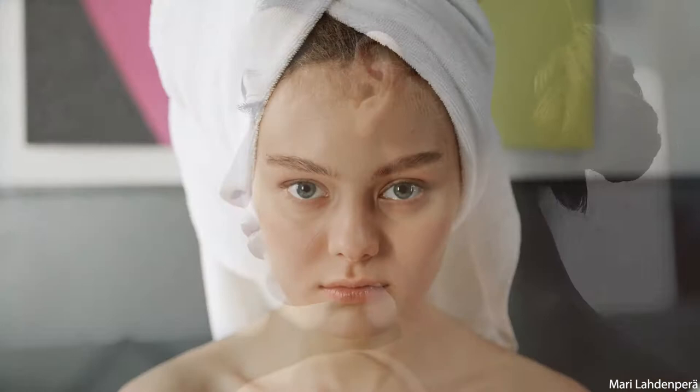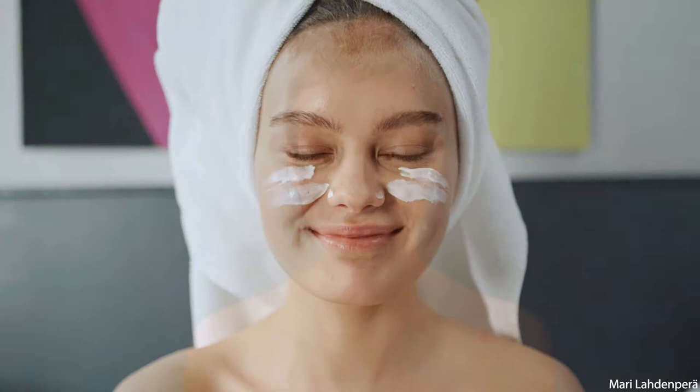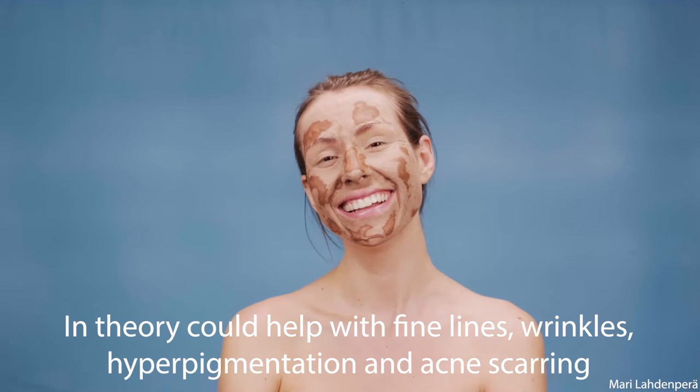Helpful in boosting up collagen production in the deeper layers of the skin if vitamin C is still active. Contains natural vitamin A, which could in theory help with fine lines, wrinkles, hyperpigmentation, and acne scarring. Doesn't clog the pores.